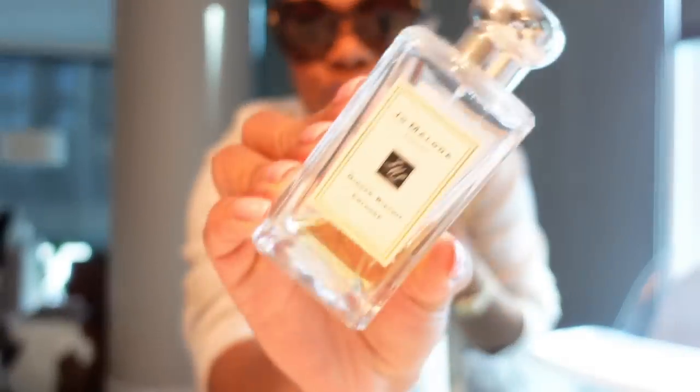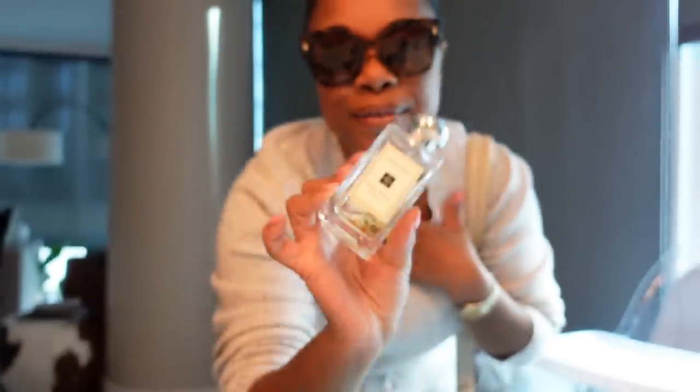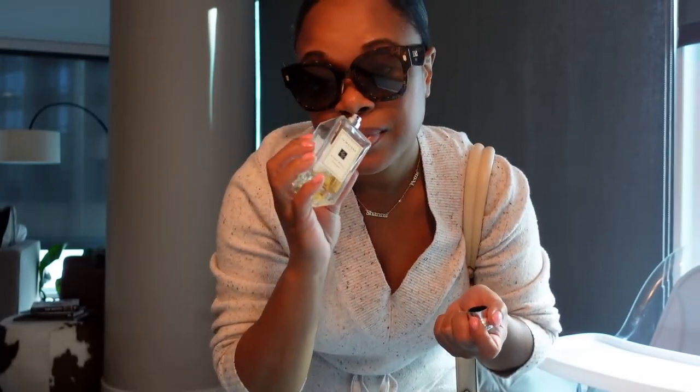And then my fragrance is the Jo Malone Ginger Biscuit. This is my favorite fall fragrance. Unfortunately, it has been discontinued. I am almost out, but I only pull this out in the fall and winter. So I am holding on to this last little bit.